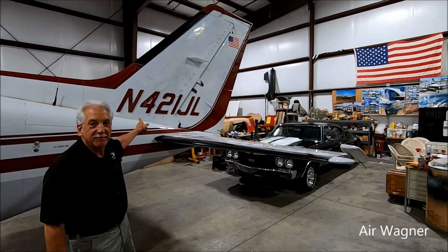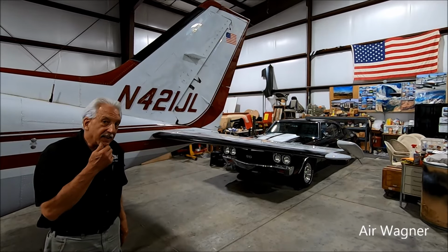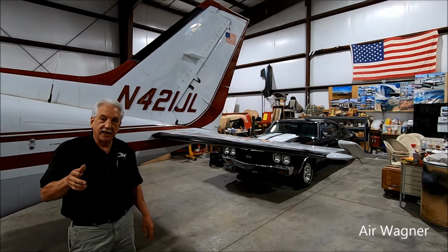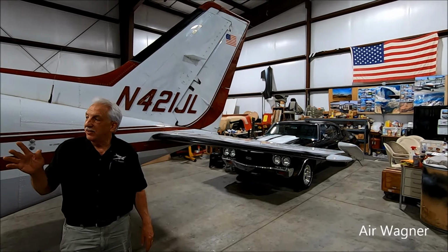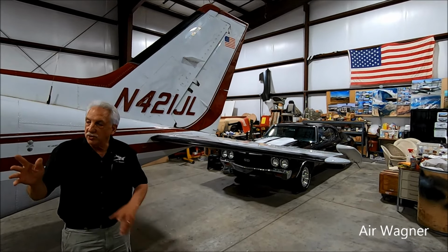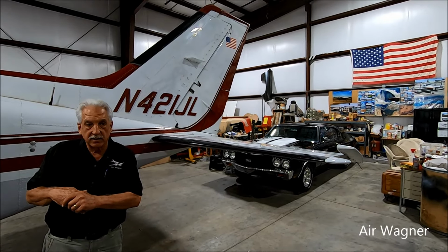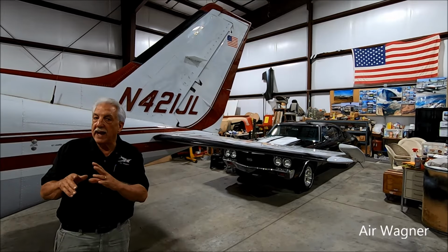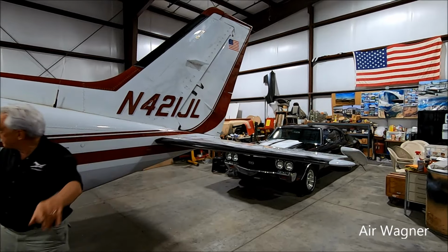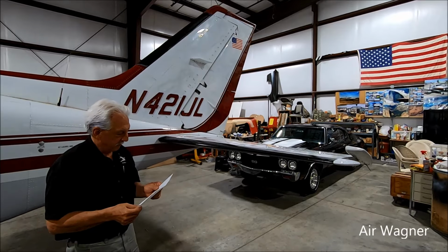What's here behind me? This is 421 Juliet Lima. It is a Cessna 421 C model, and it can be somebody's proud airplane to own. We're doing some work on it still, but it's going to be on the market shortly. And if you're curious about what it has on it and in it, stand by. Stay right there. I just happen to have a spec sheet here.